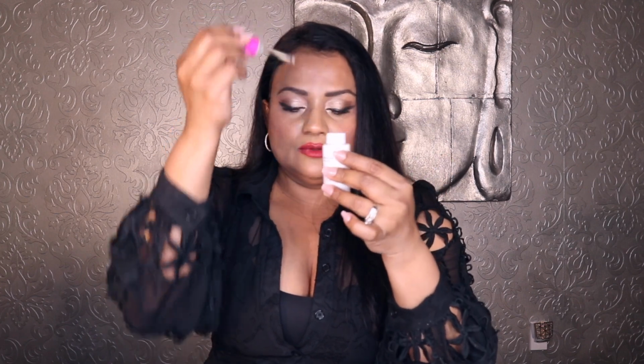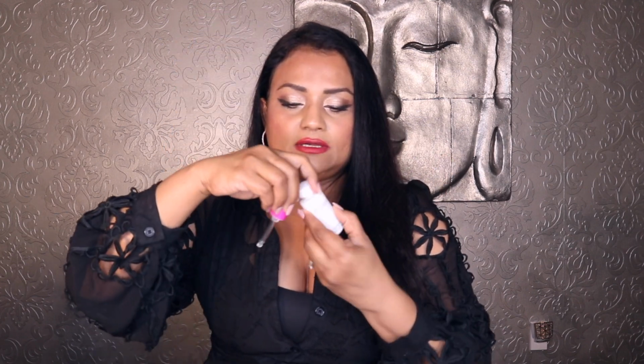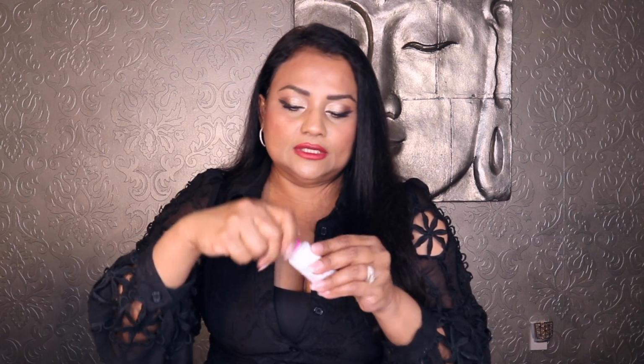This is Paula's Choice. I got this because, again, it intrigued me. Love Paula's Choice products. Pro Collagen Multi-Peptide Booster. I always love any cream with peptide in it, because it really helps with your collagen and everything. So it's like a little dropper, you take this off and put this in it, and it's like a peptide booster. It's really good.